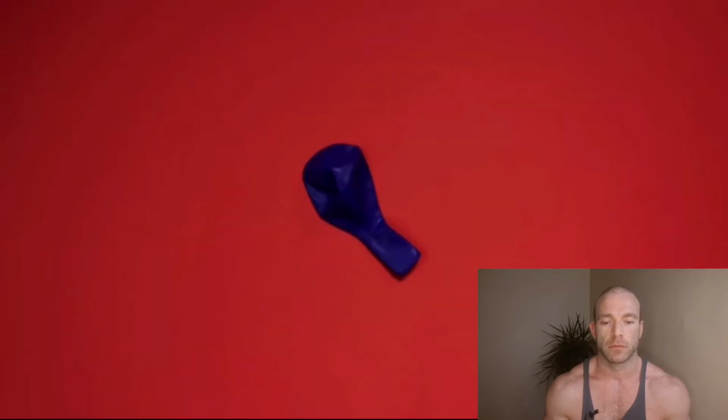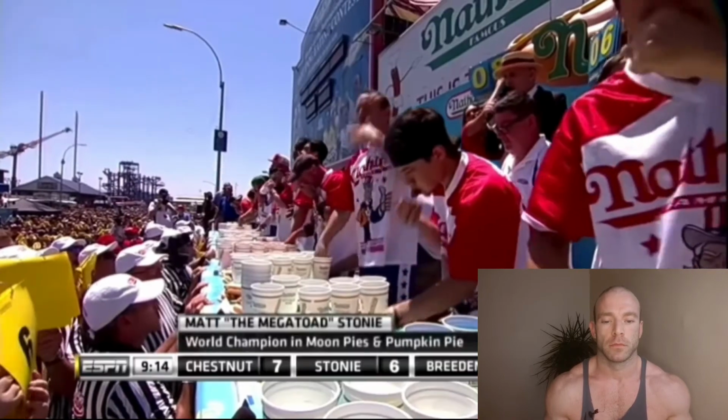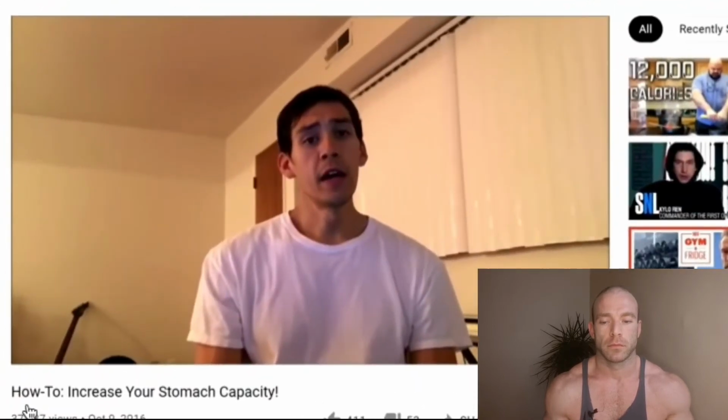If you want to eat more food, you have to train your stomach to expand. Drinking a lot of water does that. It expands the stomach, meaning more food can physically go in. This is a common tactic used by professional eaters to get more food in their system, and it can be used for you, a guy who's trying to gain.